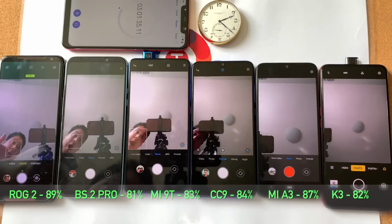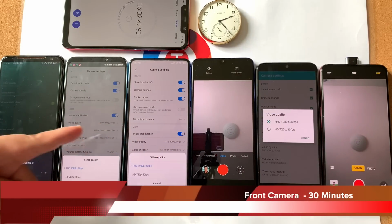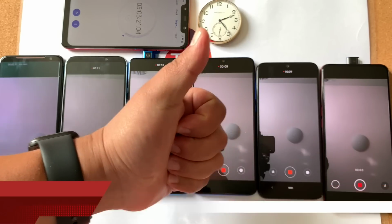But now let's switch to front camera. What's up, Frankie Tech? Front video camera for 30 minutes. All the phones are running at 1080p, 30 frames per second. Let's see how we do.